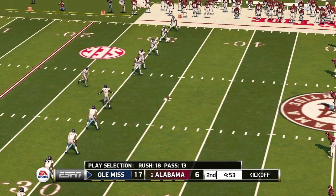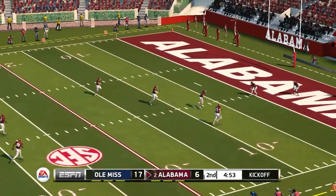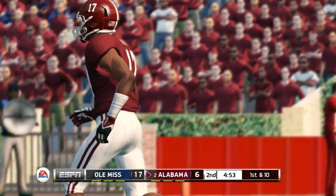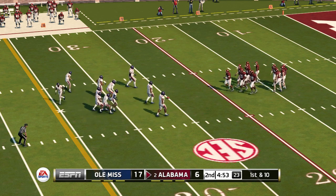Looks like they're ready for the kick. He just drills this one. And it goes into the end zone, down for a touchback. So we're just about ready to return to action.